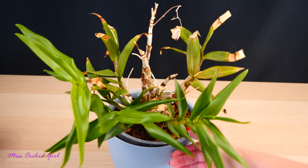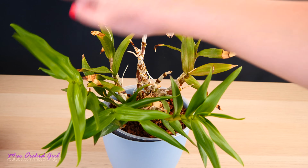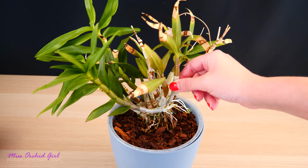So this has been the Dendrobium Cherry Song. We have a name for it now, and I do see that he has quite a lot of flower spikes starting to develop here. I also do believe that at some point I will remove this part.